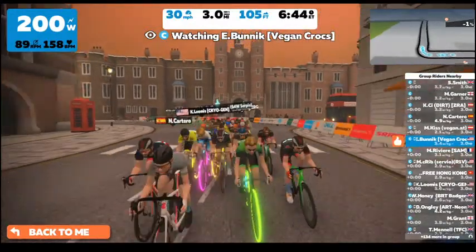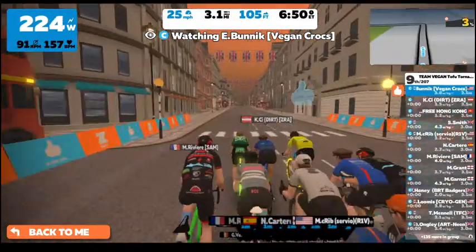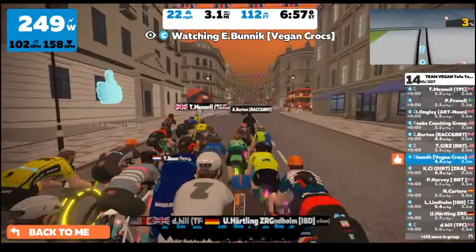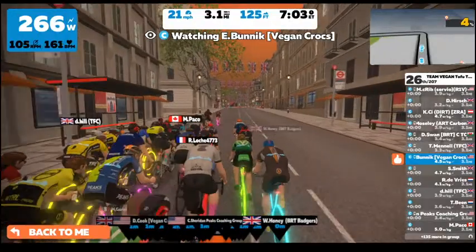So putting out some big watts even for me. I'd be impressed with these watts, and I'd be quite happy with them. Evelyn's one of those riders who is right on the cusp of the category for the mixed C race. If she just improves her FTP even slightly, she's going to be getting kicked up into the B race. So a definite one to watch in this race to see if she can take the win here.